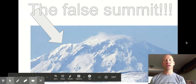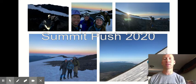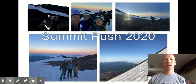So let's look at that a little bit closer. This summer, my son and my daughter, Caleb and Erica, and my daughter's friend Claire, we all climbed Mount Adams. I've been up there a couple times, and it was my daughter's first time. She had tried it last year, and we didn't make it. So this year we were trying it again.